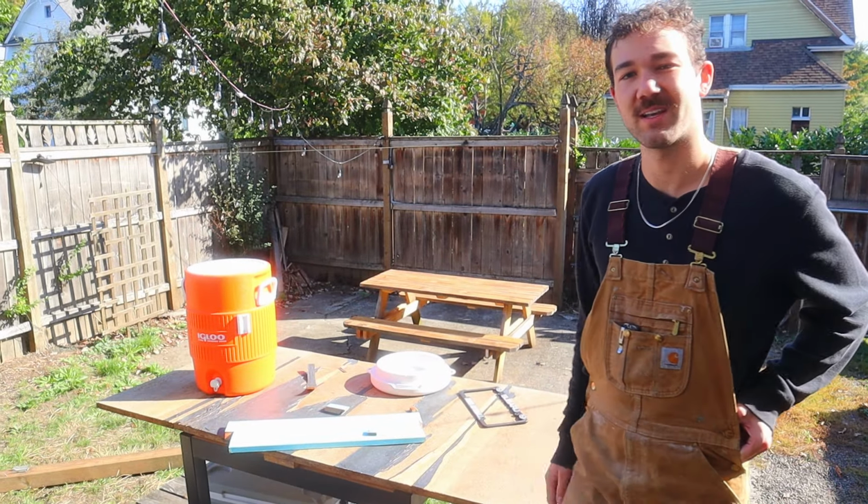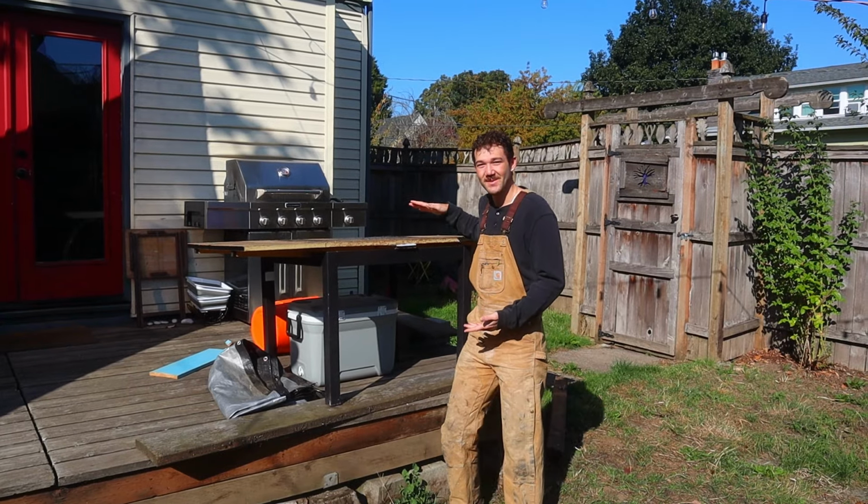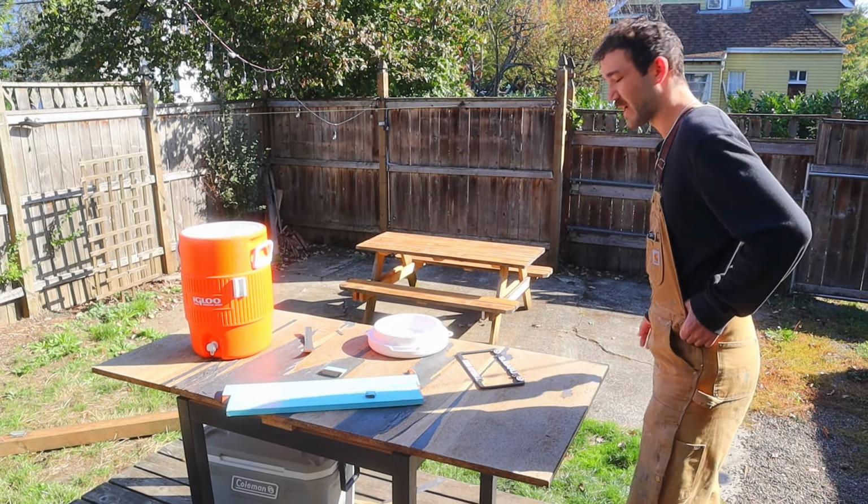You know what's a really entertaining thing to watch? Cleaning. Today I have a fun project for us. I was told I needed to get rid of this table. I don't really want to get rid of it because it's useful. I want to be able to eat on this, so I'm not getting rid of it.